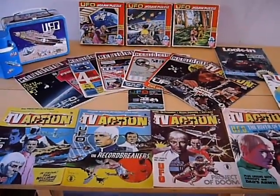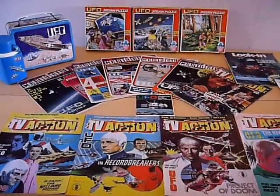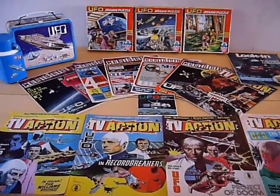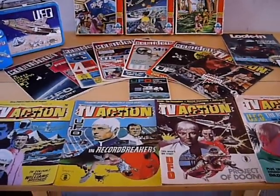Here is some final bits and pieces in my UFO collection. Not that many toys, because there actually weren't that many toys. The ones that they did primarily in England were the Dinkies. We've seen those in an earlier piece of film. This is some of the printed stuff. Just a cross section really.